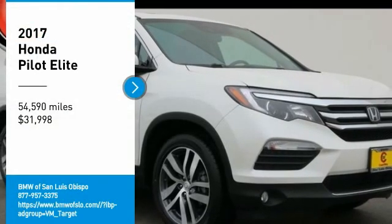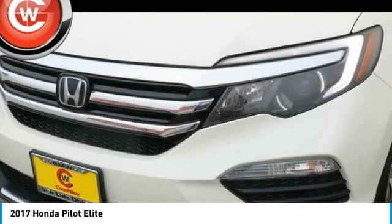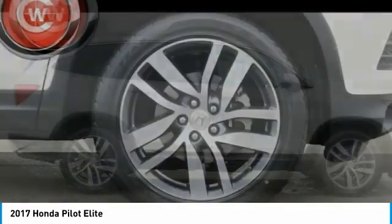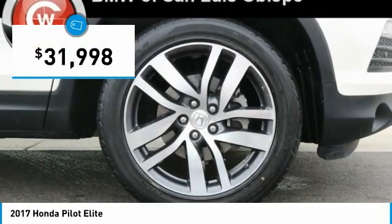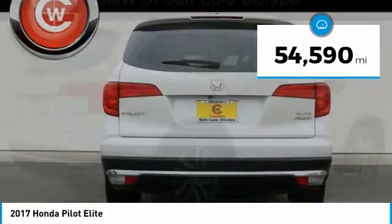We are pleased to show you the 2017 Pilot. Optimal utility, indulgent interior, powerful performer. You'll be ready for almost anything in the Honda Pilot and is priced below $35,000. This vehicle has less than 55,000 miles.